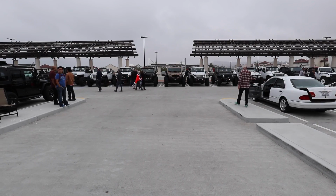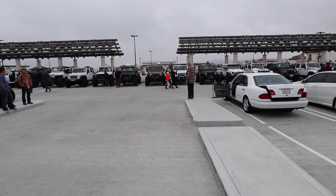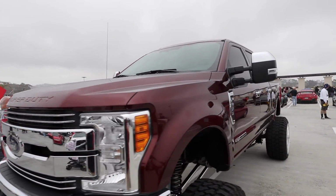The Jeep people took up 3 rows. Oh my goodness, it's Jeep Day. It's definitely Jeep Day today at Cars and Coffee. Today is National Day of Jeep. That Super Duty is an understatement, I tell you.